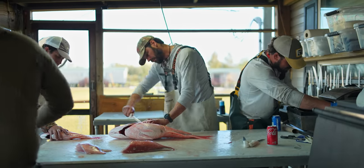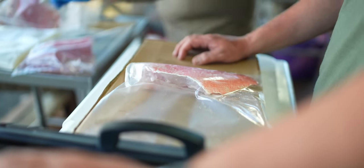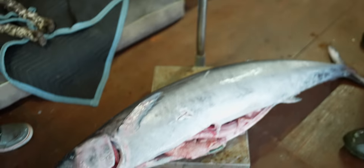Back at the camp, we all play our part in processing coolers of sheep's head, snapper, and wahoo. I'm gonna have to redo the whole thing when you told me it was 35 pounds.